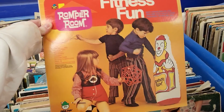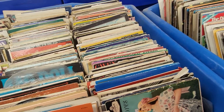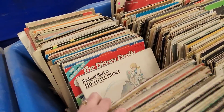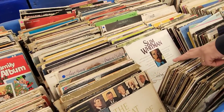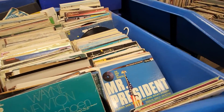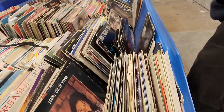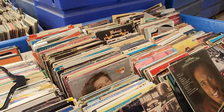Even if you don't trust me, you could use them in the decorations. Oh, look, Disney Family. Absolutely. That's neat. There's so many. Wow. More over here. Helen Reddy.